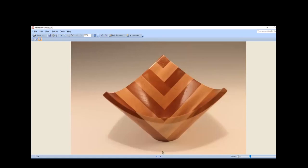And here's another pattern to glue up. This is about an 8x8 cube. It starts out with a 3/4 by 3/4 piece, 8 inches long, and you glue another one to it, the side of it. You face off the side of that, and then you glue a 1.5 inch by 3/4 by 8 inch long strip to that, and you face that off.